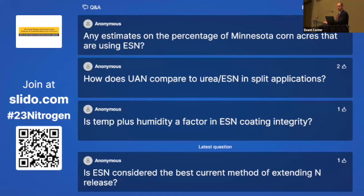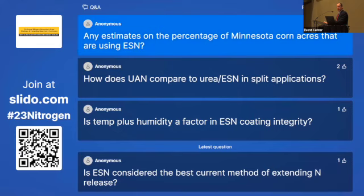All right, the first question. Any estimates of the percentage of Minnesota corn acres that are using ESN? Good question. I don't really have an answer. What I have seen, and this is anecdotal, is an increase in the acreage of people using ESN. And I think it has to do with the fact that we have seen really wet conditions, except for the last few years. And again, a lot of this research that we are doing is showing that there are potential benefits to using ESN in those wet conditions.